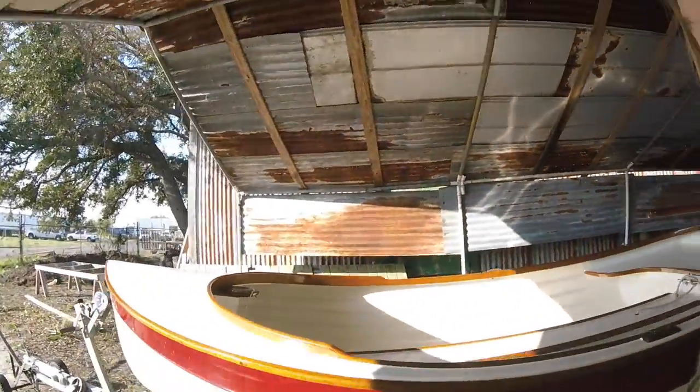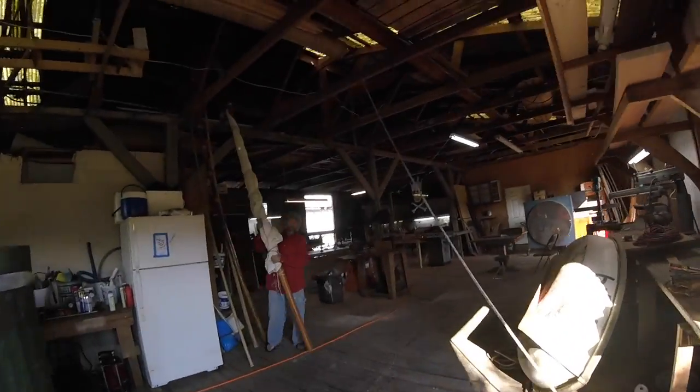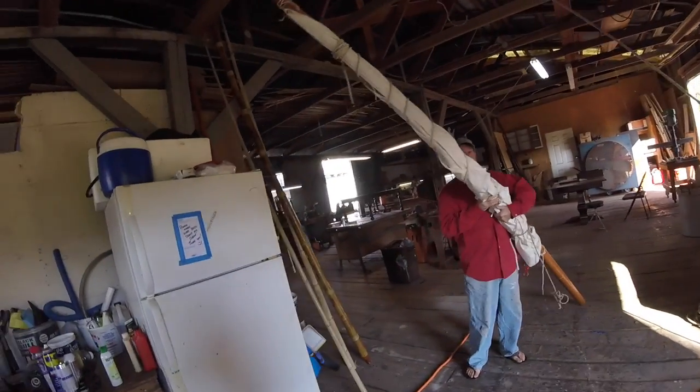Morning at the wood shop, and we're gonna pull out Little Bird and put her out front. A little bit of advertisement for the wood shop. Gotta put the sail on. Maybe I should ride my bike to Sailors and see if they got any line, just like random little pieces of line around.